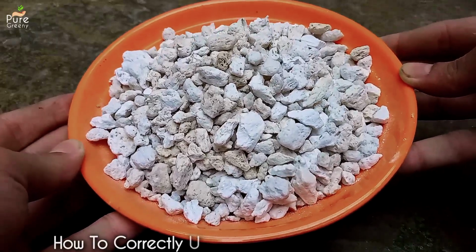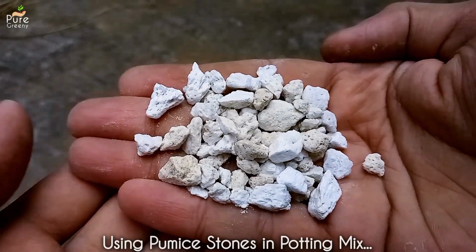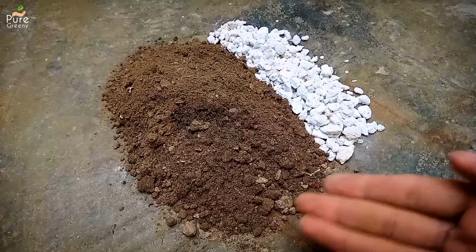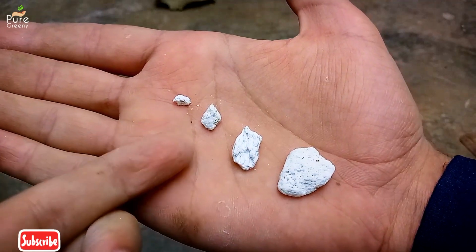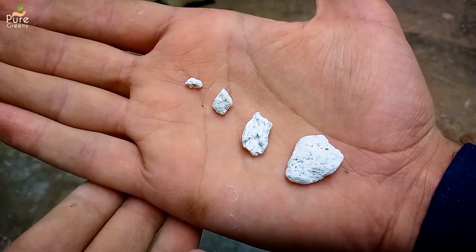To achieve the most benefits of pumice stones, you need to use them in an effective and correct way. The first way is to simply mix some pumice stones in your potting mix. Especially for cacti and succulents, you can mix up to 10 to 20% of pumice stones in the whole mixture and use it for your sensitive plants. Pumice stones come in certain sizes. Bigger stones are useful for decoration, while medium-sized pumice stones are a good choice to use in your potting mixes.